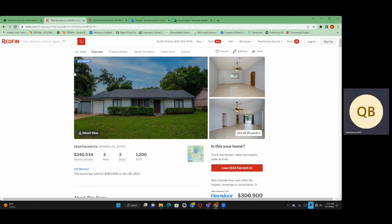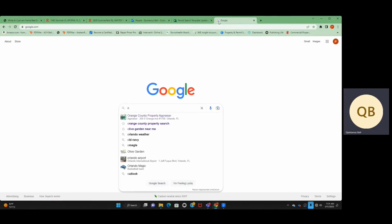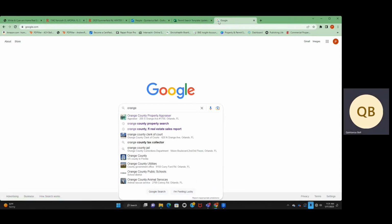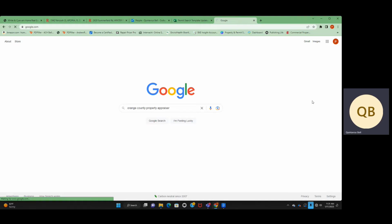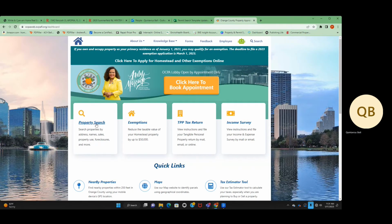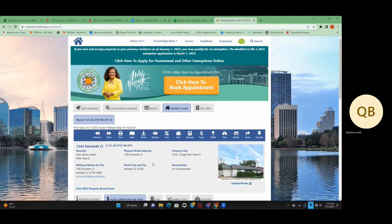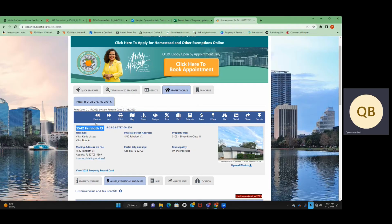So we're going to start off with looking up the permit for 1542 Faircloth Court in Apopka. First we're going to go to Google, type Orange County Property Appraiser, which already populated. We're going to click on that, click on the website. Next, we want to hit property search because we want to enter the property address, 1542 Faircloth. All right, we have the correct address based on our example, so that's free and clear.